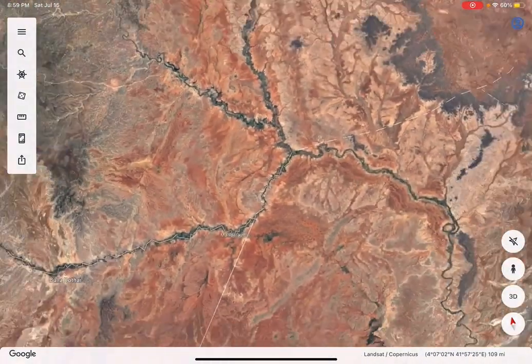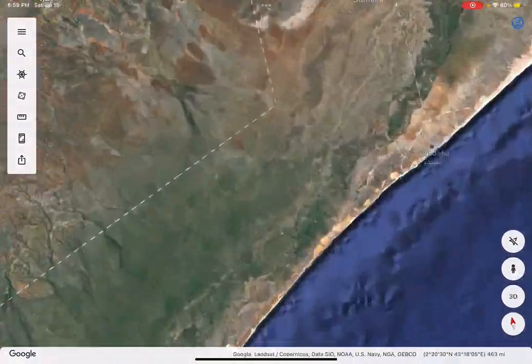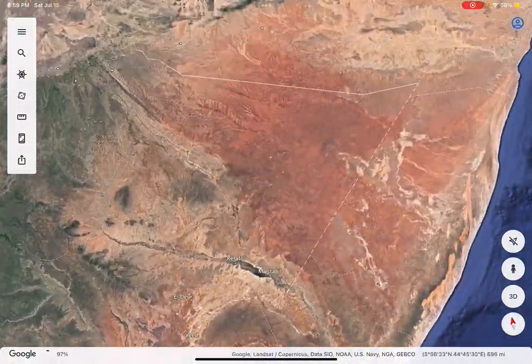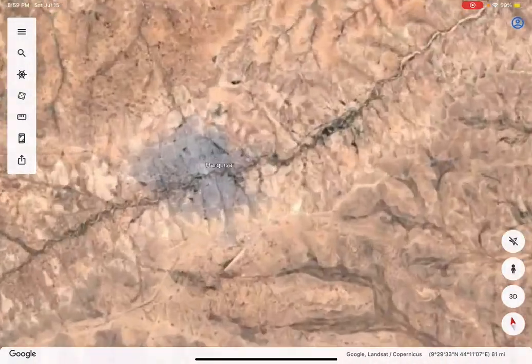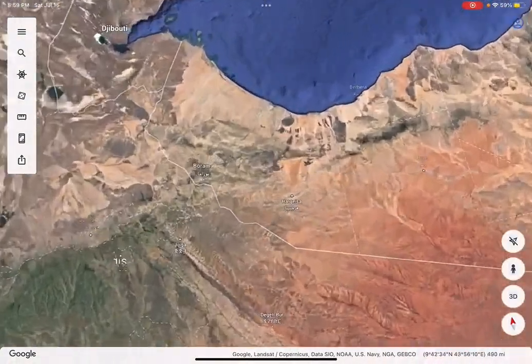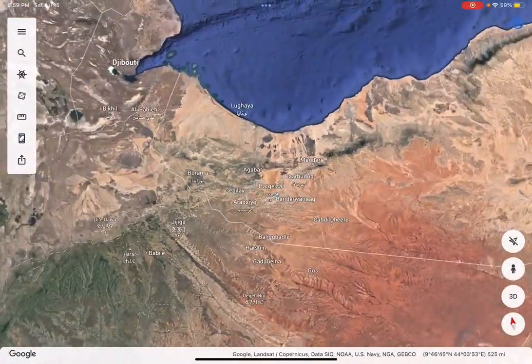And over here, now we're going to talk about some cities. The biggest city in Somalia is Mogadishu. It sits on the Indian Ocean. The second biggest city in Somalia is Hargeisa. Hargeisa is actually the capital of Somaliland too. It's landlocked, in the little center right here.